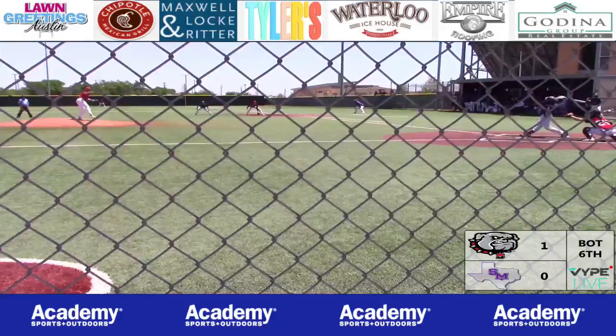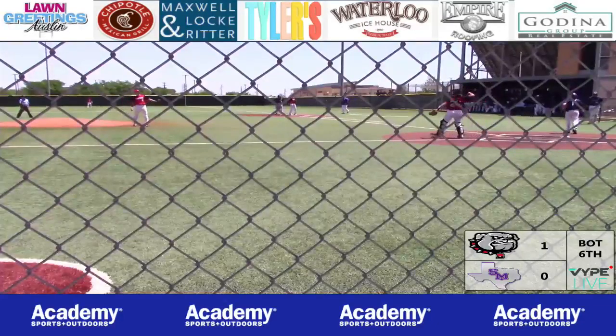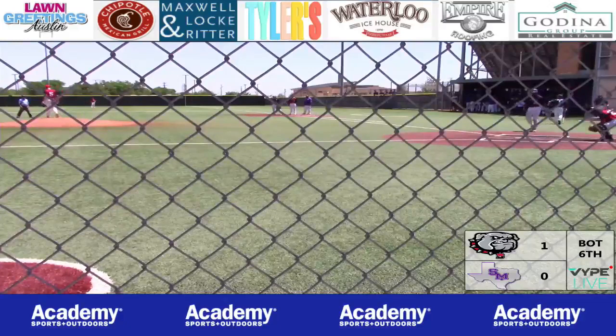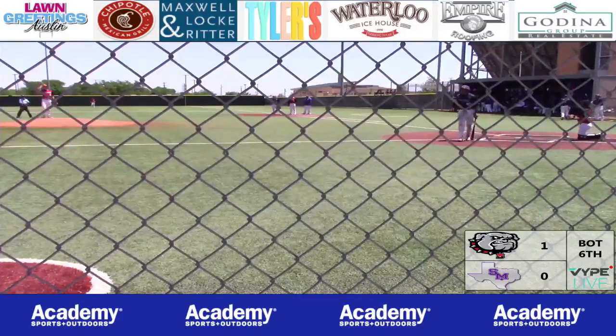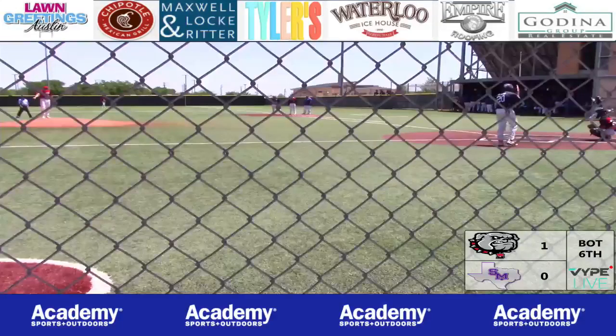As here's the pitch from Corbett. A swing and a miss by Webb, as they'll go down swinging for out number one. And Corbett saying, don't worry about it, I'll take care of it. Is going to bring up number 20, Selvin Anderson, up to the plate with one out and one runner on.